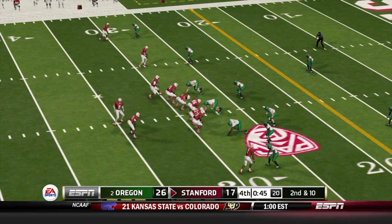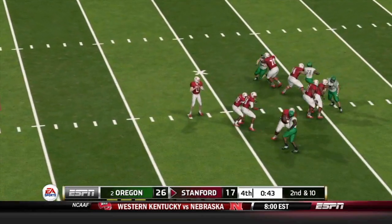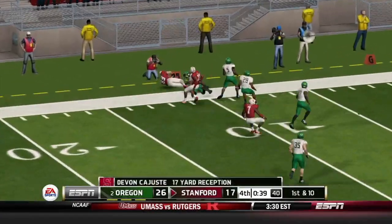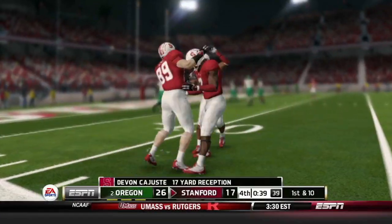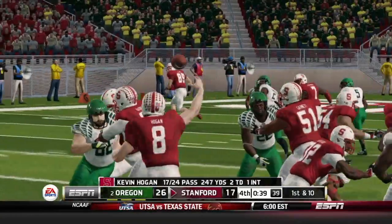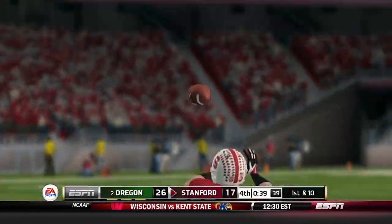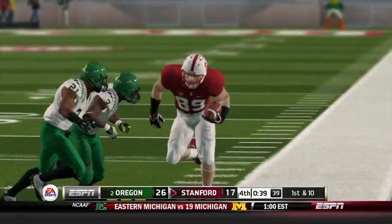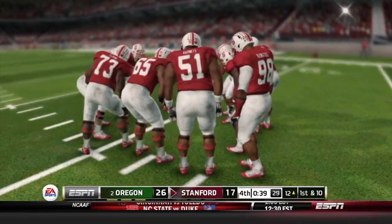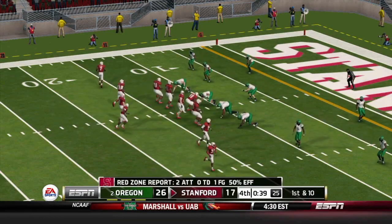Go, check, check. Dancer, dancer. Fires it out, and he's shoved out of bounds around the 12-yard line. From the 12-yard line, it's first down.